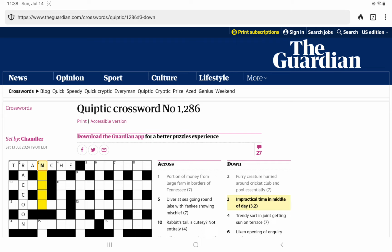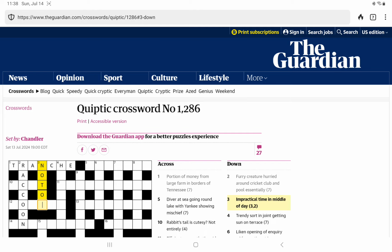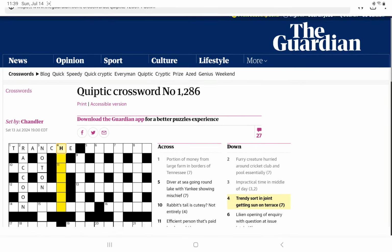All right, impractical, time in middle of day. All right, if something is impractical or not going to happen, you would say it's not on, which is T for time in the middle of noon. All right.